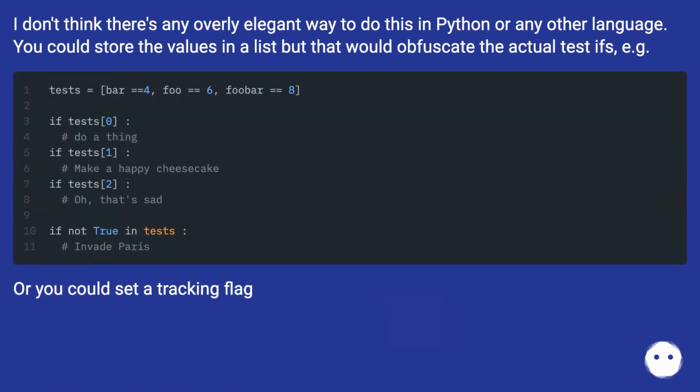I don't think there's any overly elegant way to do this in Python or any other language. You could store the values in a list, but that would obfuscate the actual test ifs, e.g. Or you could set a tracking flag.